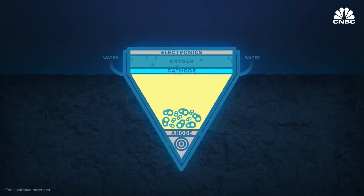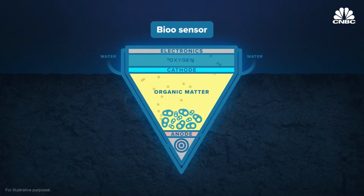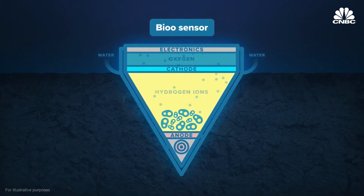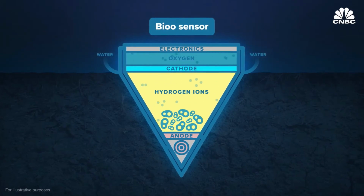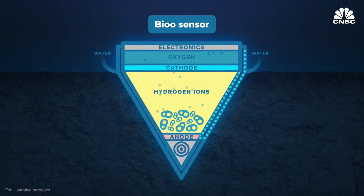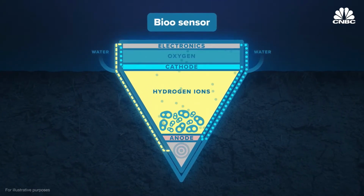But instead of using an element like lithium, Bioo uses organic matter as fuel. Within the soil, microorganisms feed on organic matter, breaking it down in a process that releases hydrogen ions as well as electrons. Inside the Bioo device, there's a wire that transports the free electrons from the anode to the cathode, powering the sensor in the process. We are producing energy on a constant basis during day and night time. It doesn't matter if it's raining or it's a cloudy day, they will produce energy.